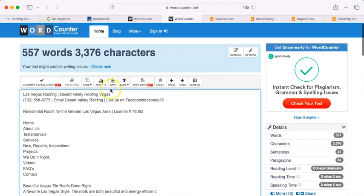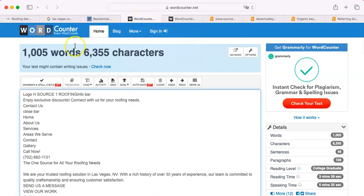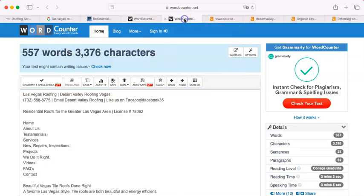557 words. You see, now that is a foot race that you won by almost double. And that should be great for your standing. But the words themselves are actually more important than how many there are. Although Google does want you to have 1,500 words on your home page, and that's an excellent opportunity for you to get in all of the keywords that we need to have in there.